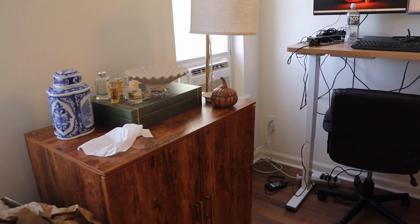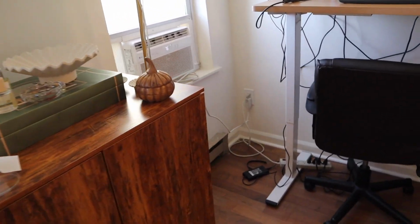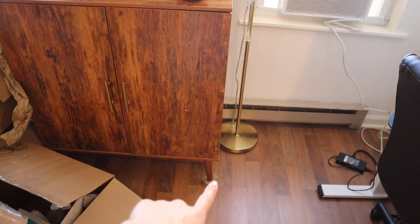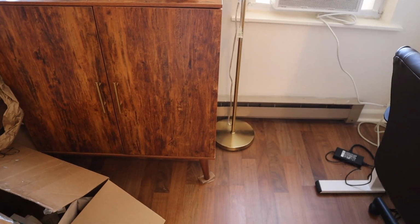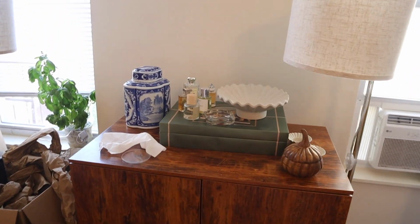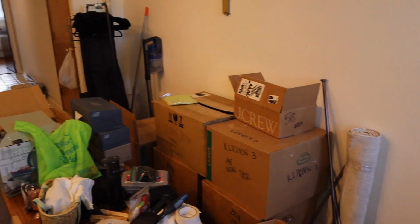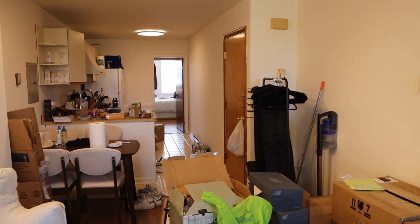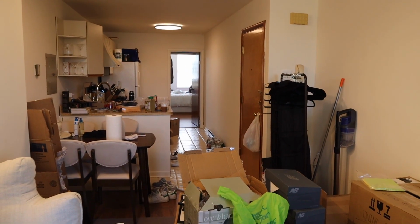But the bar cabinet looks really nice here. We do have a bit of a slope on the ground, so I want to get actual shims. These are fake ones that I made with cardboard, but it balances out really nicely, and I just started to unpack some decor. So that's what the apartment looks like right now. I am going to get to work. I think we're going to start in the kitchen and then work our way over to the windows.